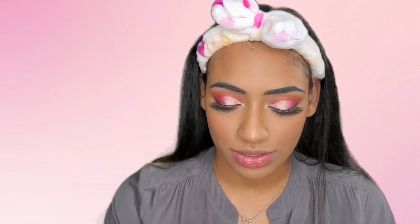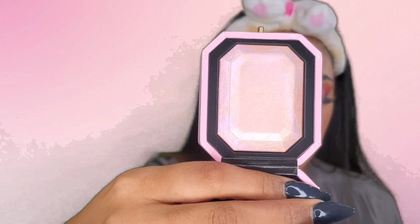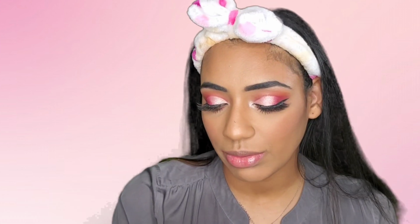Okay, so the last product for me to try is the Too Faced Diamond Highlighter. Again, this is in the shade Fancy Pink Diamond, and this is what it looks like. Really, really pretty. So for that, I'm taking the Morphe M310 brush. It's my favorite highlighter brush.